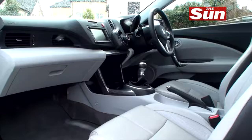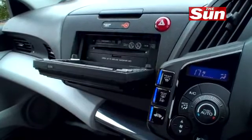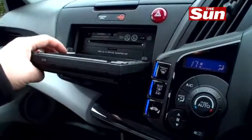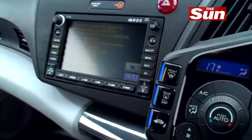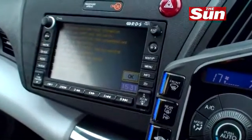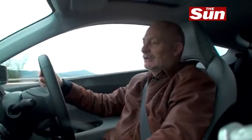But best of all, it is actually, as promised by Honda, fun to drive. It's got a very compact, tight feel to it. It's nippy on bends. It feels very composed and assured. Not quite to Mini levels, but it's impressive. So it's a yes and a no for me when it comes to the sporty nature.